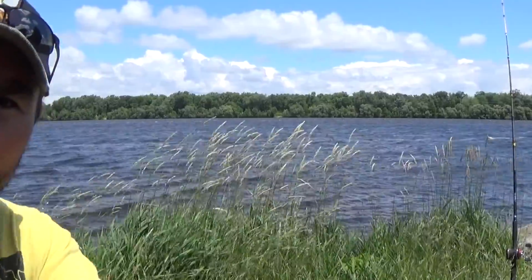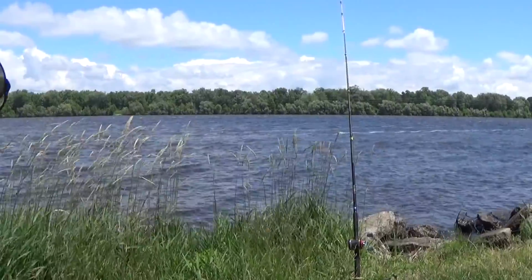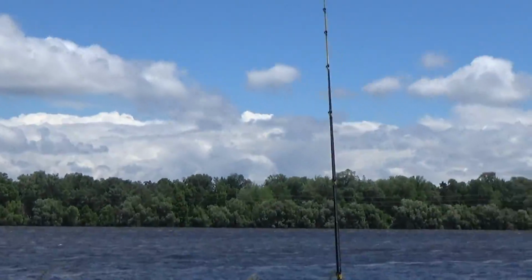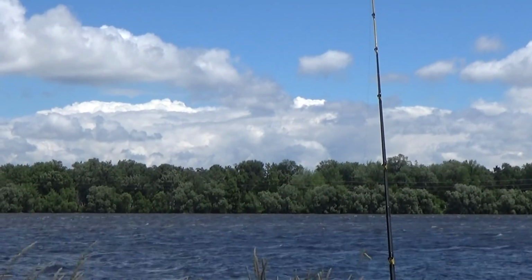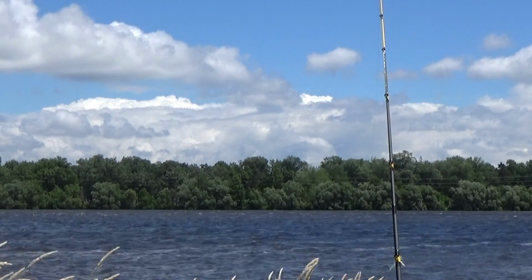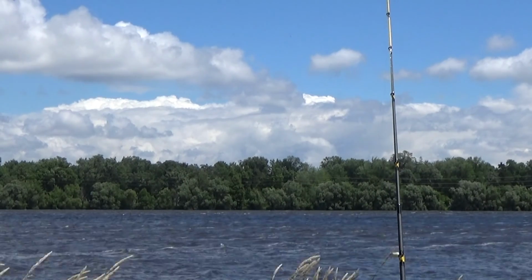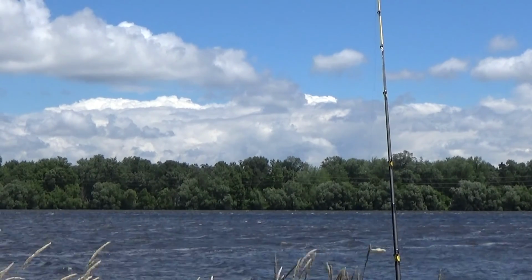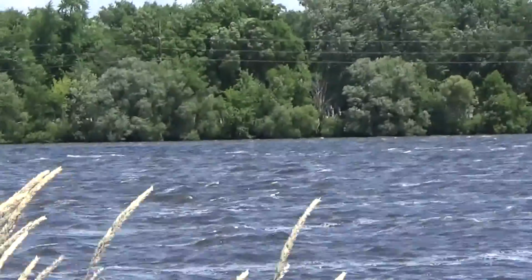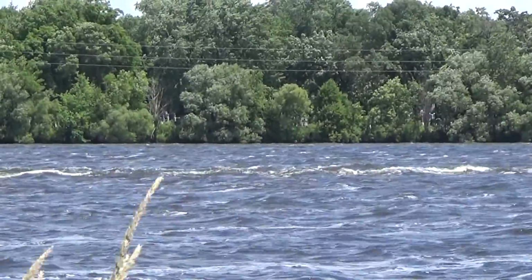When you guys are videoing, give you a little advice. Don't wear, see how that's wiggling? Don't wear polarized glasses. Really hard to see the monitor. She's just whipping back and forth there. Like I said, really hard to see the monitor.